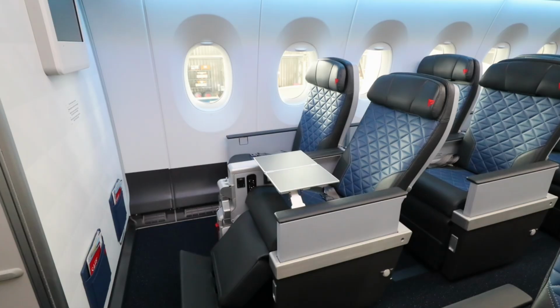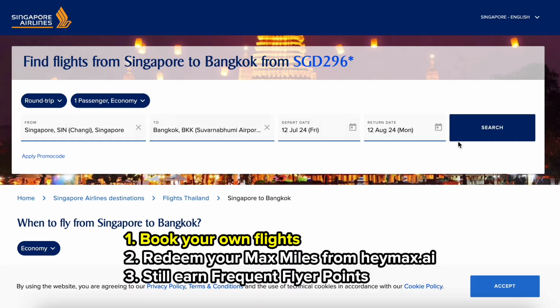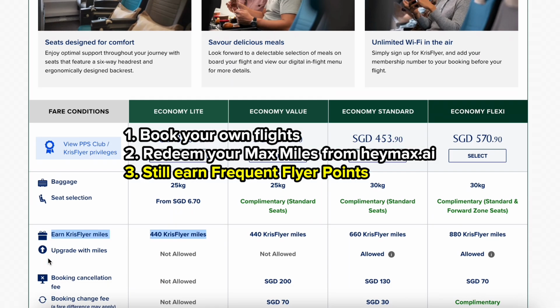So now, even if you are a pure cashback person, you don't believe in premium, business or first class flights, and you just want to buy budget or economy tickets, you can now even cash out your max miles at 1.8 cents per mile. This also means that users can find the cheapest flights from whatever source they prefer and still earn frequent flyer points on these bookings from the airlines. Therefore, instead of redeeming your max miles for other gift cards of cash value, I think it's much better to just redeem for Fly Anywhere with heymax.